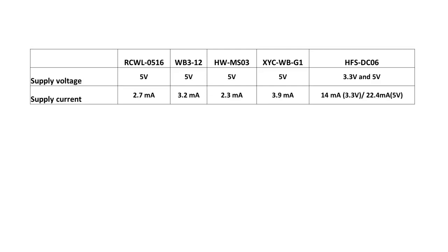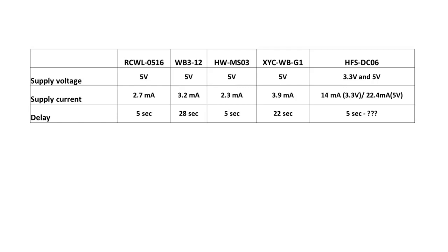Next, we measured the current needed during operation. Most of them only need 2 to 3 milliamperes. Only the HFS-DC06 needs 14 or 22 milliampere. A quick comparison between PIR sensors shows that these consume below 1 milliampere, and the ultrasonic sensors consume around 5 milliampere. The time a sensor stays on after triggering decides in which scenario we can use it.